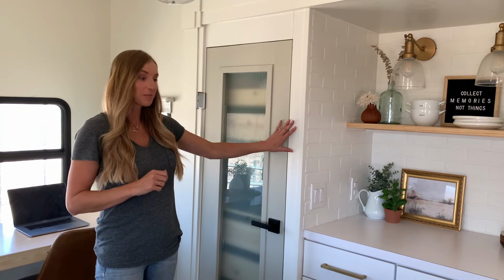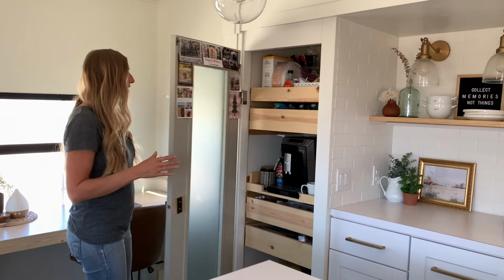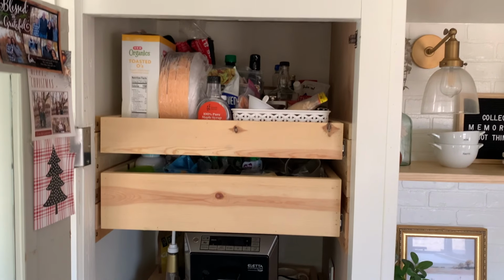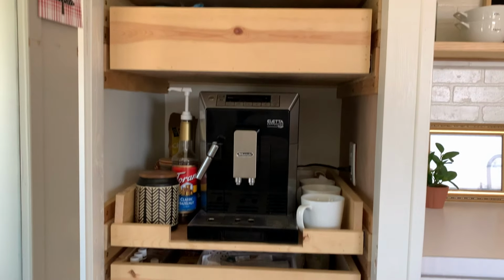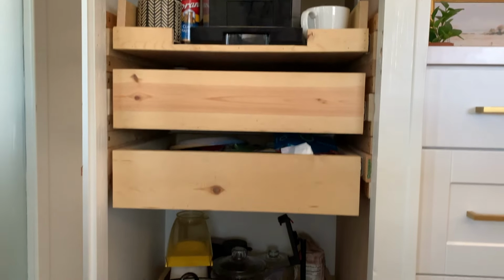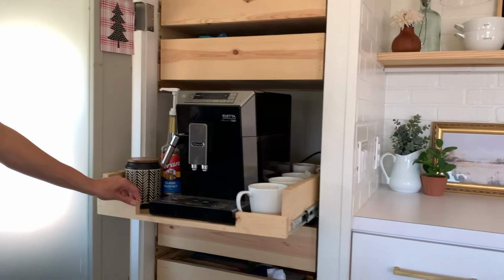Mike built this custom pantry for us since we removed the existing pantry and we made it a little bit bigger. And we used one of the doors, the door from Avery's room actually, to add to this pantry. So you can see in here, he custom built all of the shelves to our liking. We've got a couple shallow shelves and then we have our coffee shelf here, which is really nice. All of the shelves pull out.